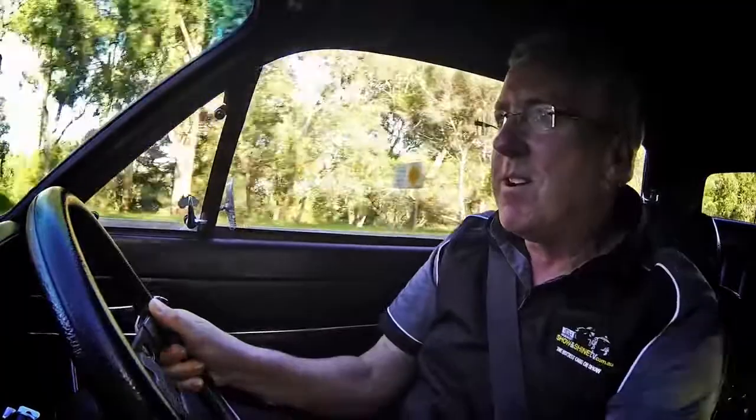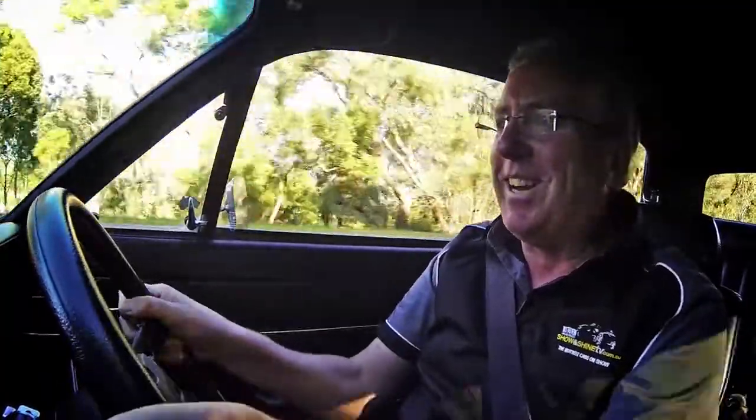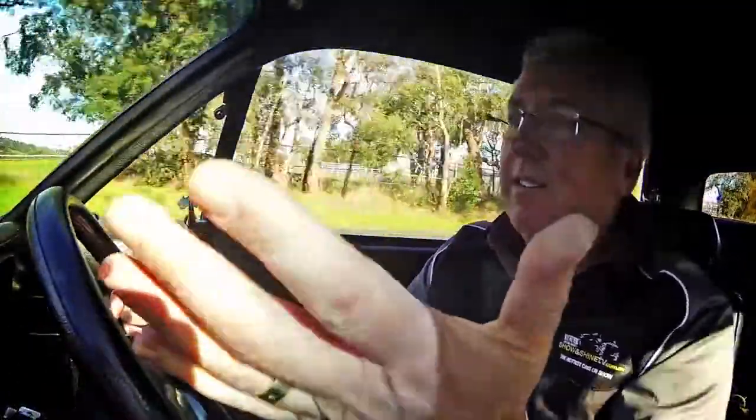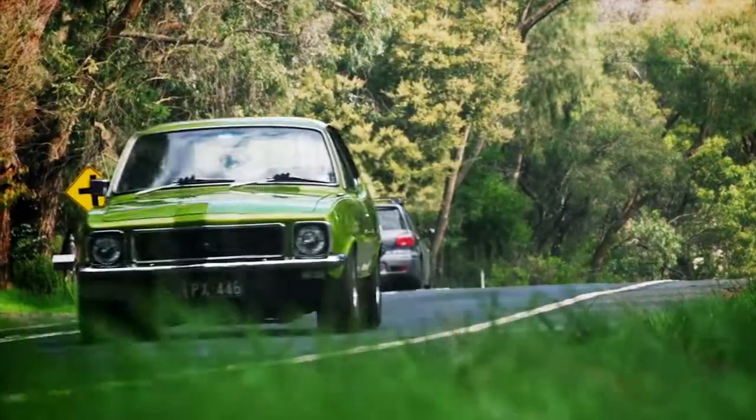Here we go, 1972, Holden Torana GTR XU-1. Absolute icon of Australian motorsport. Of course, when I think of GTR XU-1, I personally think of one person, Peter Jeffrey Brock. And this car really started off Brock's motor racing career.